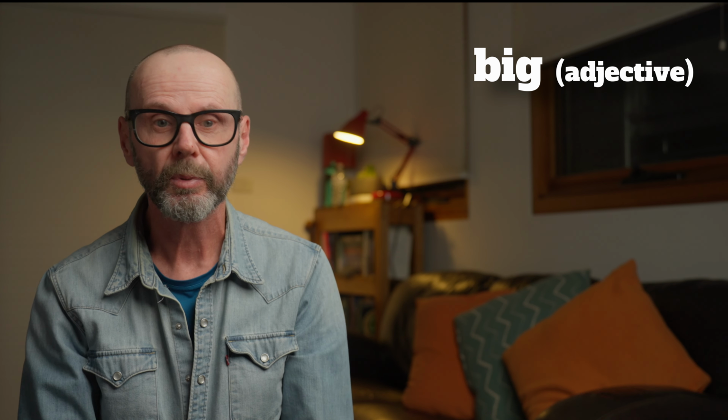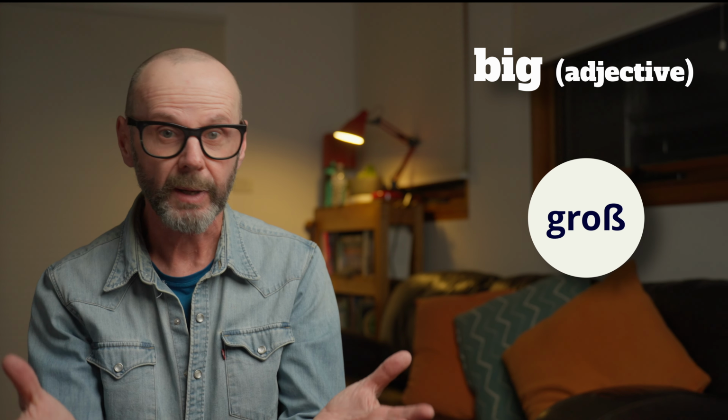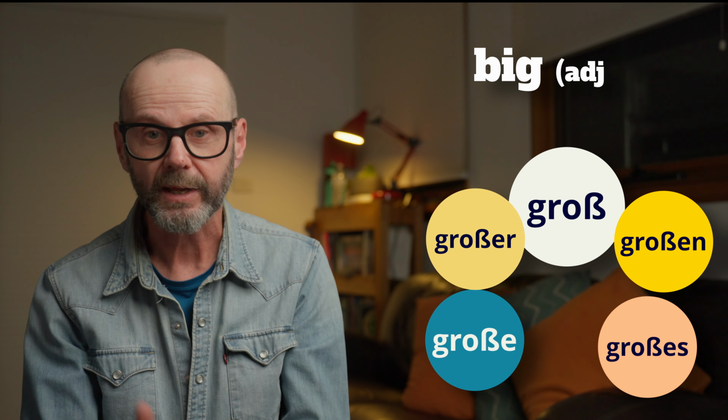When we're describing things or people using adjectives, there are often those confusing endings that seem to occur pretty much at random. This is one of the things that learners have the most trouble with. If something's big, for example, the adjective might be just groß. But then there are all kinds of variations of this word, like große, großes, großer, or even großen. And there's probably a whole lot of other forms too.